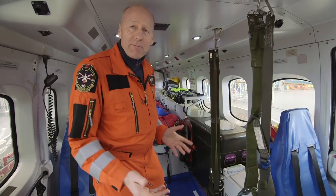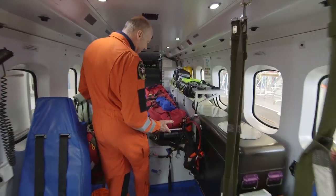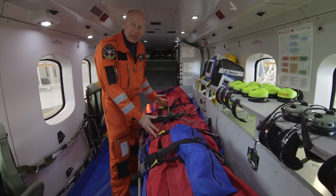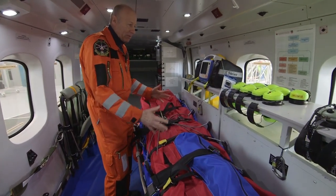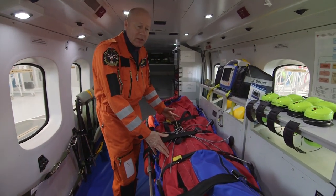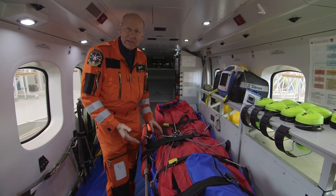So when we've picked up our patient, which we've taken off the hoist, we bring them into the aircraft itself and we can put them onto this, our stretcher. And they may well be in the stretcher, but this is a lovely area for us to work on them and make them feel comfortable in the aircraft, and we can give them medical treatment if they require it.